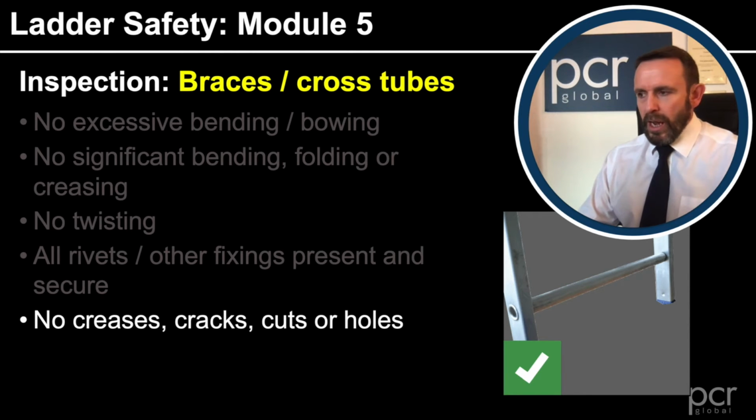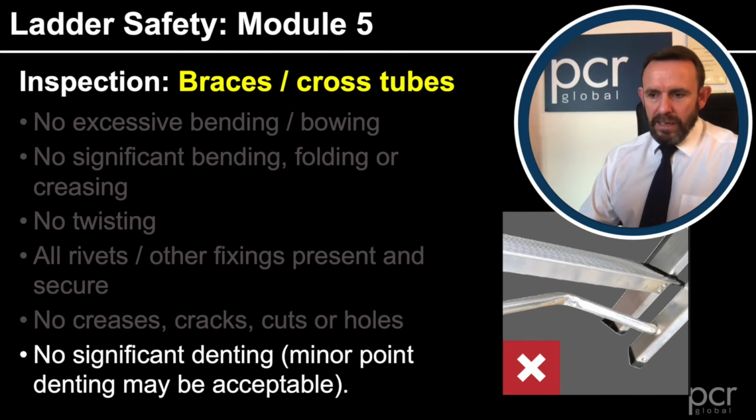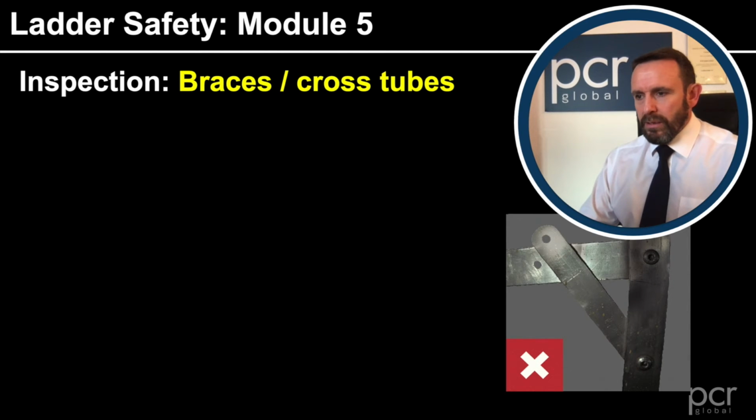Give it a good check. Clean any mud off. There shouldn't be any on there, but clean it off so we can check properly. No significant denting. So minor dents may be acceptable. Again, if you find this when you're doing your inspection, ensure you report it. Let somebody else make that decision.